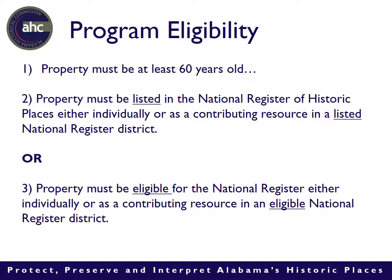So how do you decide if you're eligible for this program? Your property must be at least 60 years old, and then it must either be listed in the National Register of Historic Places individually or as a contributing resource in a district, or it must be determined eligible to be on the National Register individually or in a district by our office.